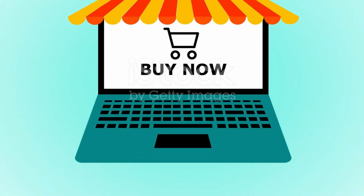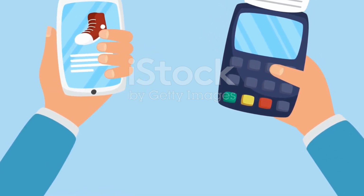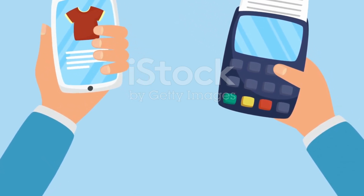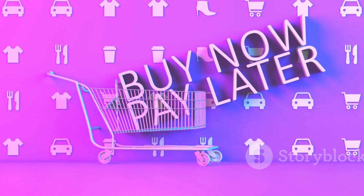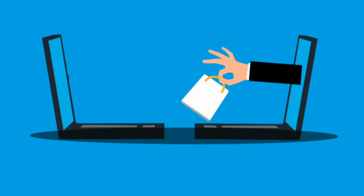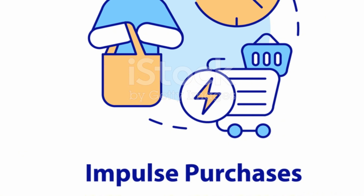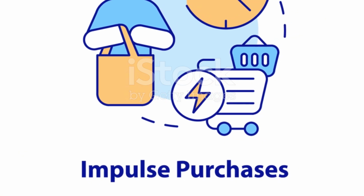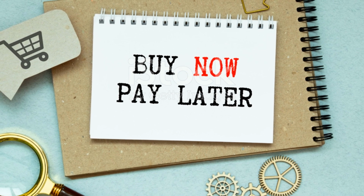BNPL reduces the pain of paying by breaking up big purchases into small, manageable amounts. This makes it easier to spend, even when you shouldn't. The psychological impact of smaller payments can lead to increased spending and potential debt accumulation. It taps into our desire for instant gratification, getting what we want now and worrying about payment later. This can lead to overspending, anxiety, and debt. Resisting the urge for immediate gratification is crucial for maintaining financial stability.